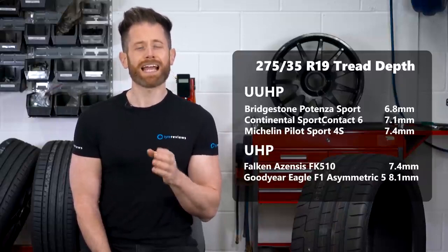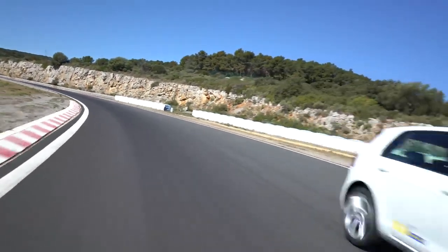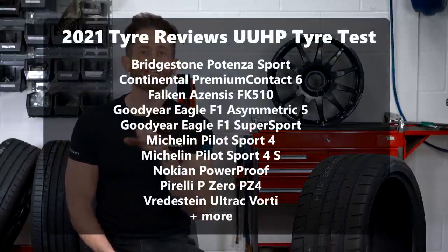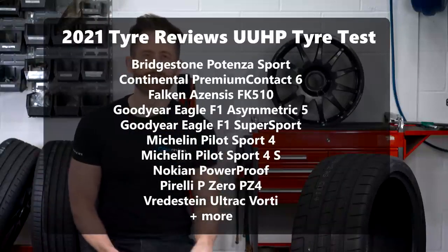Lastly, one thing that hasn't yet been proven is, does this tyre actually perform well below 19 and 20 inches? Well, the good news is I will be finding out. The 2021 Tyre Review Summer Tyre Test is using the popular 225/40/18-inch size, and I have 14 tyres on test, including the Michelin Pilot Sport 4 and the 4S, the Goodyear Eagle F1 Asymmetric 5 and the F1 SuperSport, and of course the new Bridgestone Potenza Sport and various other tyres. Game on Bridgestone, let's see where you sit.